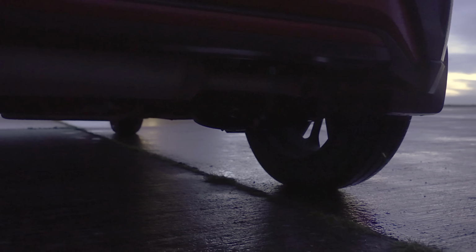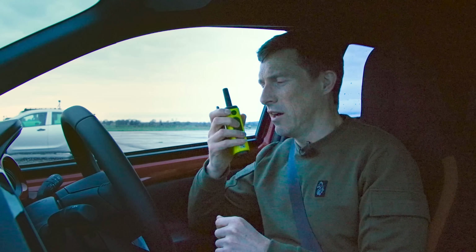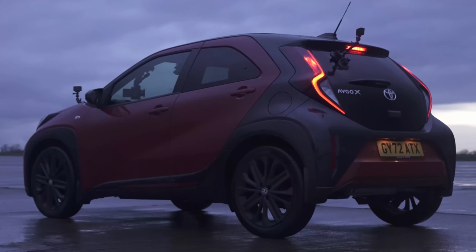Now before we race, let's do the customary Carwow sound check. So I'm going to rev up this 3-cylinder in the Aygo X. Gotta say, this actually sounds pretty decent from the inside. Better than some performance cars, namely from Audi, because there's no soft limiter.